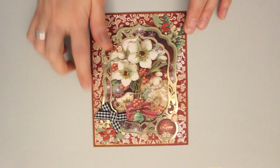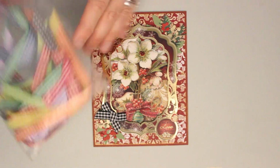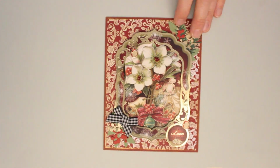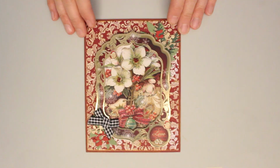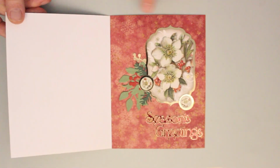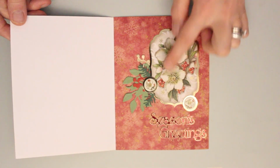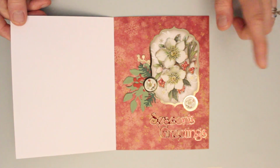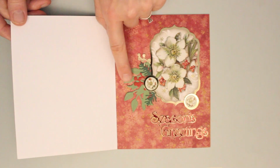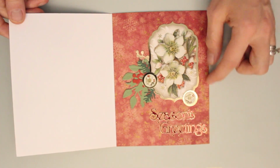And then I've got a black and white gingham bow. This is, of course, coming from one of my favorite ribbon sets, the gingham ribbons. And that black and white is just so classic for Christmas and lots of occasions. Then for my card inside, I have more of this beautiful pattern paper, plus the smaller of the die cut toppers, and I have some smaller accent pieces here, as well as more foliage die cut elements, and the Season's Greetings Dazzle.